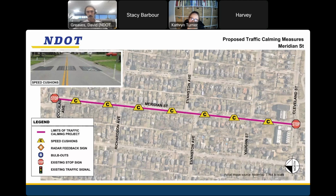I was wondering, how do you decide on the spacing of the cushions? Like where you place them along the road? That's a great question. The range that we use is between 300 feet and 500 feet. Those are based on recommendations from the Institute of Transportation Engineers, who have done nationwide studies of a lot of different traffic calming programs. But basically, that spacing splits the gap between being so close that they're cumbersome and a waste of resources, but not so far apart that you can get back up to a dangerous speed before you encounter the next one.